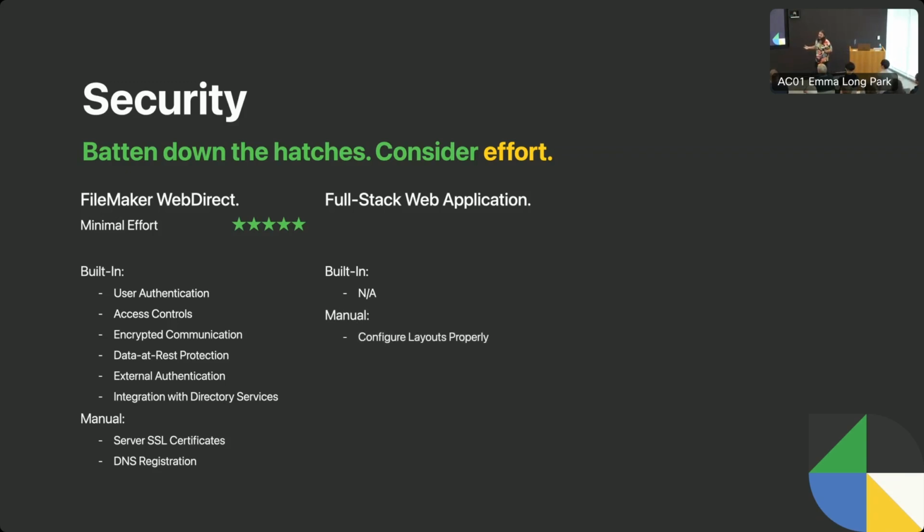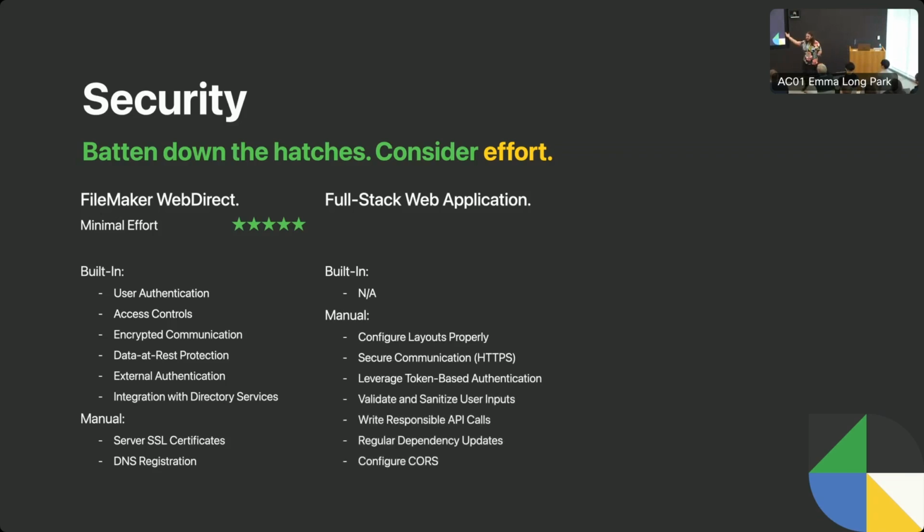just HTTPS setup, right? If you're a software developer, HTTPS setup is going to be foreign to you. You're going to have to leverage token-based authentication. Your API calls are going to have to be written responsibly. You're going to have to configure CORS. There's all kinds of stuff that you're going to have to think about, and that's before we even get to the user level authentication. So this is all stuff we get for free, right?